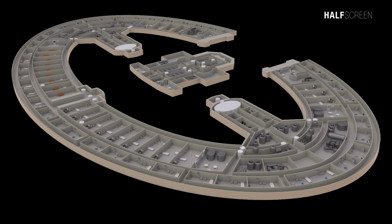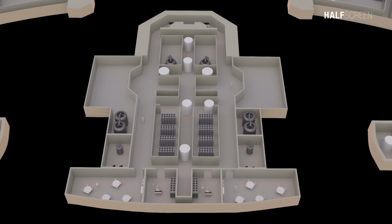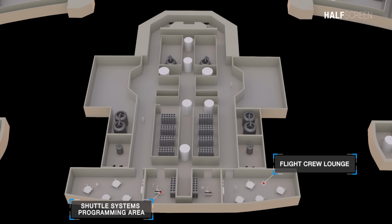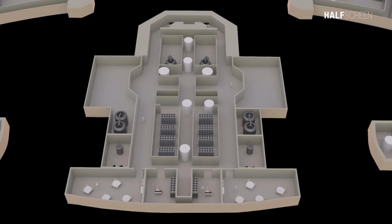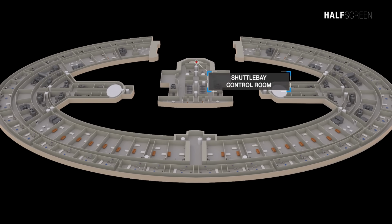facility on the starship. The shuttle bay served as a hub for launching, receiving, storing, and maintaining shuttlecraft. To aid in the landing process, most shuttle bays were equipped with tractor beam emitters. Deck 3 is also known as the upper shuttle bay, which encompassed the flight crew lounge and the shuttle system's programming area. Meanwhile, situated in the heart of the shuttle bay was the shuttle bay control room.